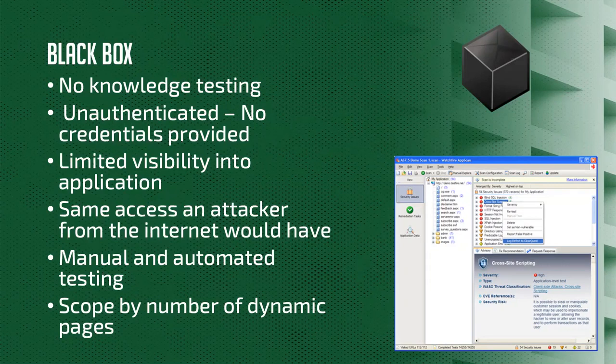This works well sometimes for applications where people are able to create some of their own credentials. But the biggest challenge with this one is that you get limited ability into the application. If you have managed to secure that initial login page, and we're not able to access some of the back-end resources and internal application resources, they don't get a lot of visibility as far as the test goes. Typically, these are going to be scoped by the number of dynamic pages, in other words, pages that can do things.